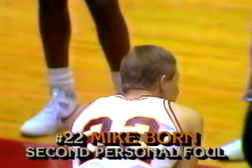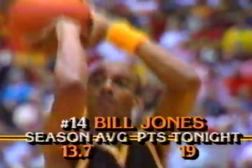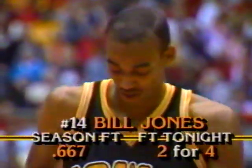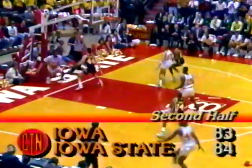Second foul on Bourne, and Bill Jones can now close the gap down to a one-point margin if he hits them both. Jones, 1-for-2 from the line tonight. Well, Hawkeyes have struggled at that free throw line tonight compared to their normal average, where they shoot 76%. Just moments ago, Iowa State led by 9, and back roars Iowa. And it's a one-point game. This ball game is going to go right down to the wire.